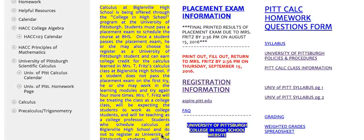Calculus at Biglerville High School is being offered through the College and High School program at the University of Pittsburgh. Students must pass a placement exam to schedule the course at BHS. Once a student passes the placement exam, he or she may also choose to register as a University of Pittsburgh student and can earn college credit for the calculus class learned in Mrs. Teresa Fritz's calculus class at Biglerville High School.